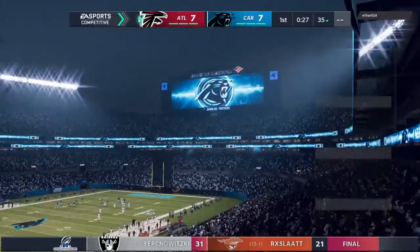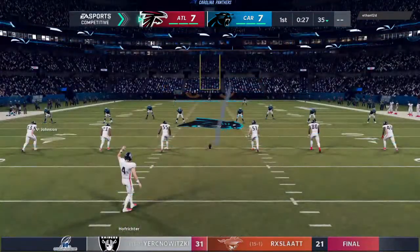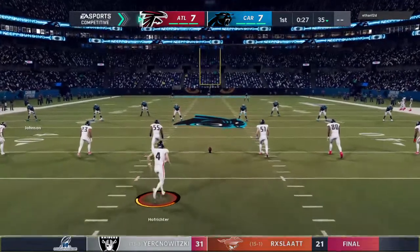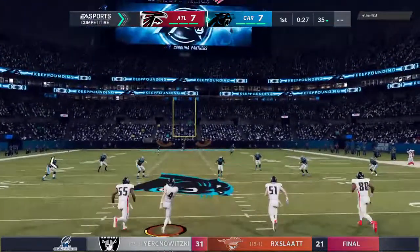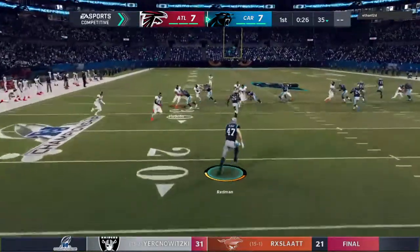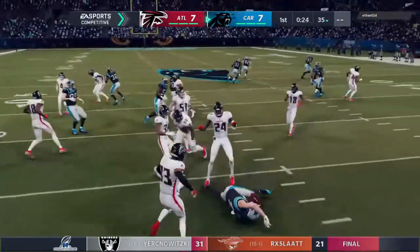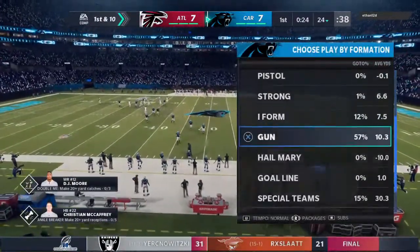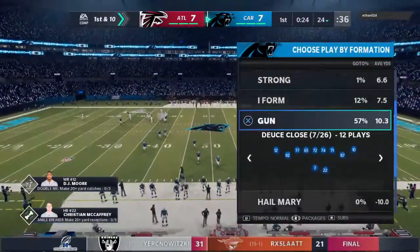Sterling Hoffrichter to kick off for the Falcons. So all even at 7 now as they kick it away. This is taken just shy of the 10. And he'll be tackled just shy of the 25. The Panthers take over 1st and 10 at their own 24-yard line.